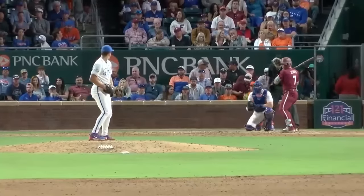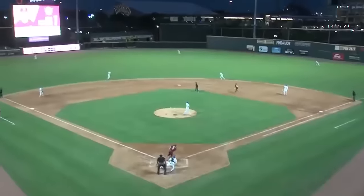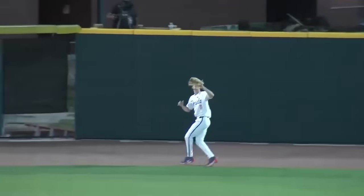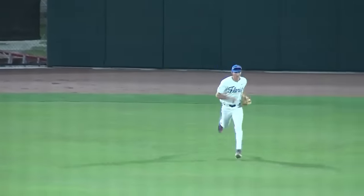So an automatic head start from Tibbs over at first, and this ball is hit to center. Pretty well hit. Robertson running back, still going back, but he'll catch it right on the edge of the warning track, about 410 feet away from home plate.